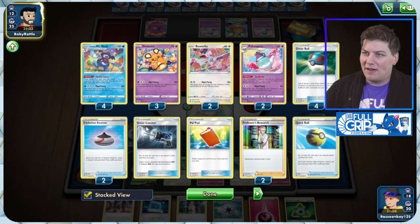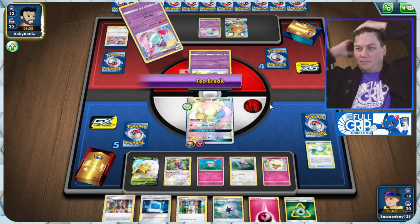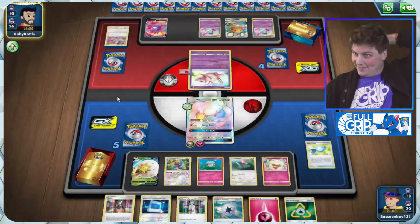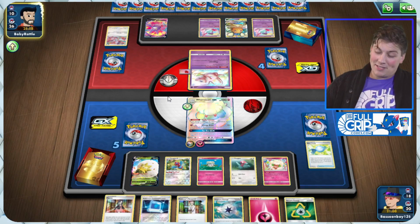1, 2, 3, 4, 5, 6, 7, 8, 9, 10, 11. So yeah, they're doing enough for a one shot. They just got to get the energy at this point. So we got to get super lucky, extremely lucky. And then we only have a 40% chance of drawing a Whimsicott out of the prizes.